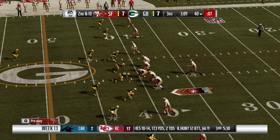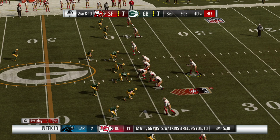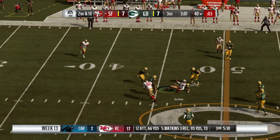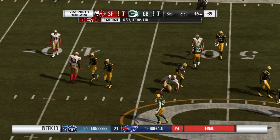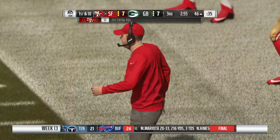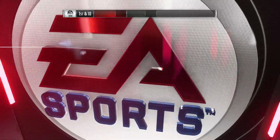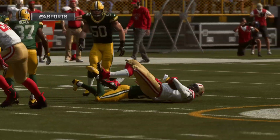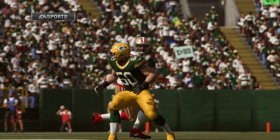Set. Blue landing. Now he'll look to throw here on 2nd and 10. Over the middle, complete. It's Sutton. And he'll be taken down, but not before he gets into enemy territory. 14 yards that time for number 14. And he's top 5 in the league in terms of receiving yardage because of plays like that.